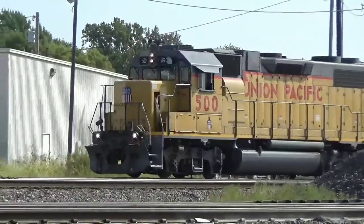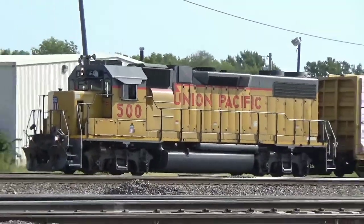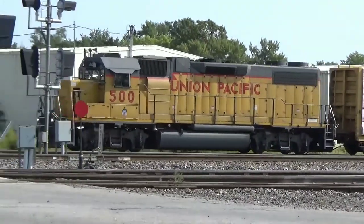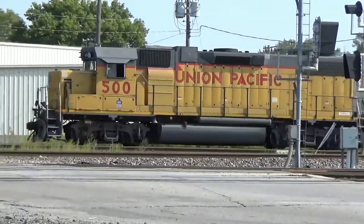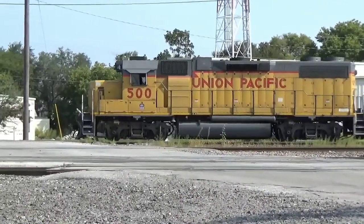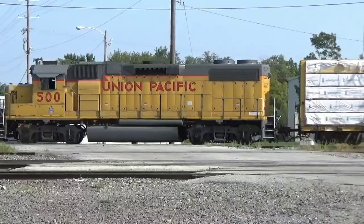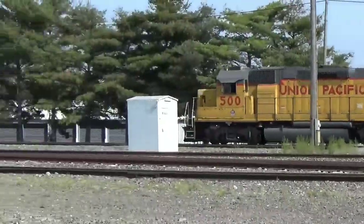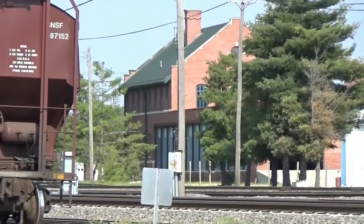Alright, that's 500, Railfanning Adventures, Fremont, Nebraska. 500 continues to build a train here, and we have an eastbound coming on the main line. What a great looking engine. Again, I'm between the BNSF main line and the Union Pacific main line. As I swing over here, one of the cool things here, that is the Union Pacific station and freight depot there for Fremont.